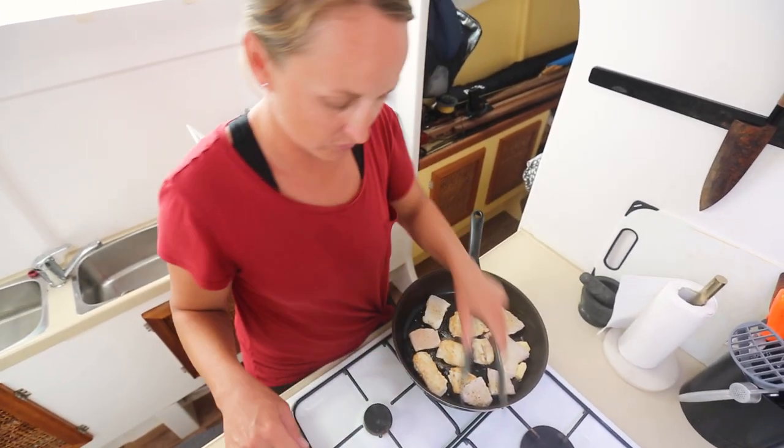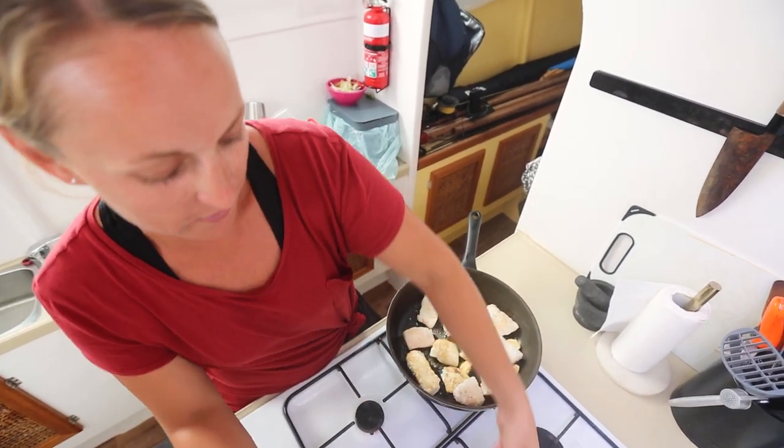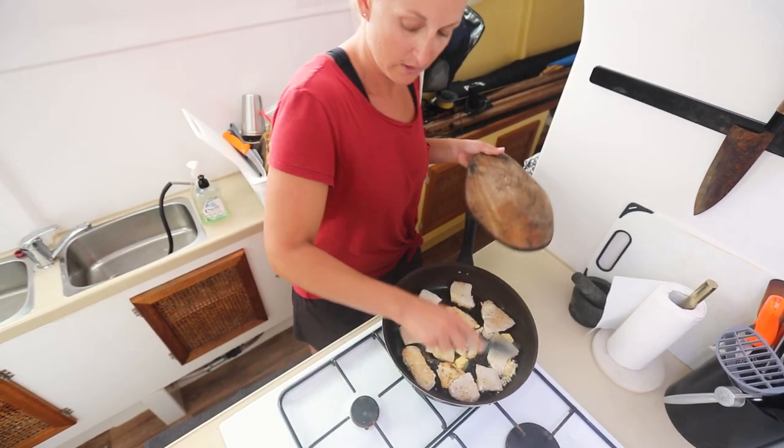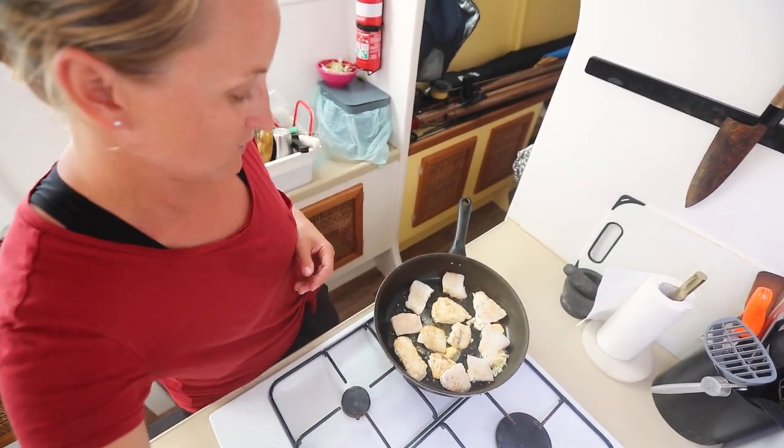Gonna put a little bit extra butter, and I'm gonna put the garlic in now as well, and that way it doesn't cook too much, it doesn't burn too much, which I always find garlic does, and it loses its flavor. So I always put that in at the end of my dishes.